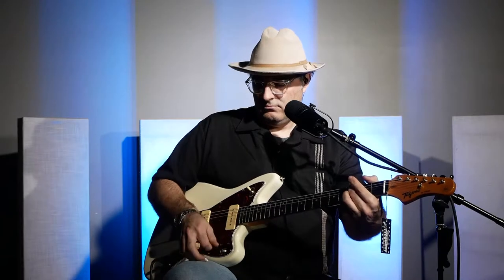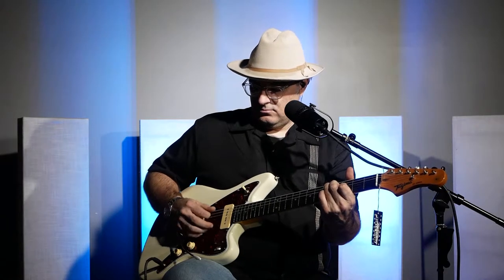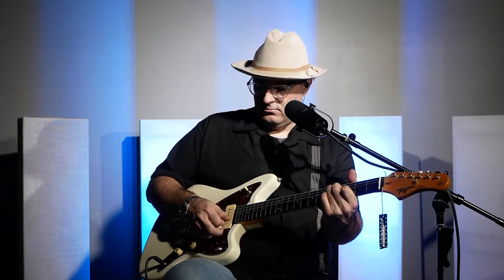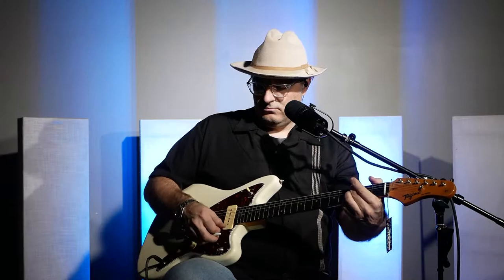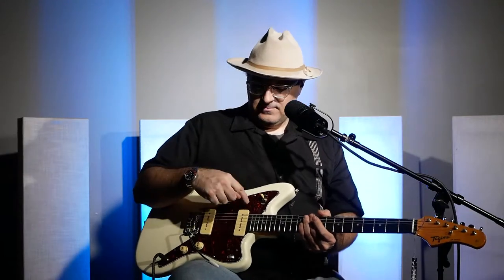But a nice full sound, even completely without any effects on it. Just got a nice full-bodied sound that comes from the most important part of this. These are not Fendery pickups at all.